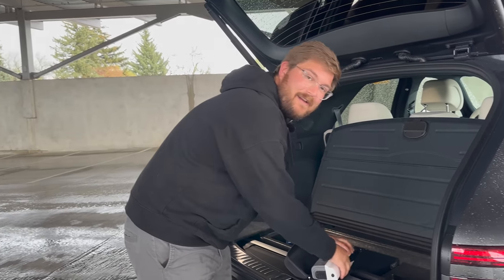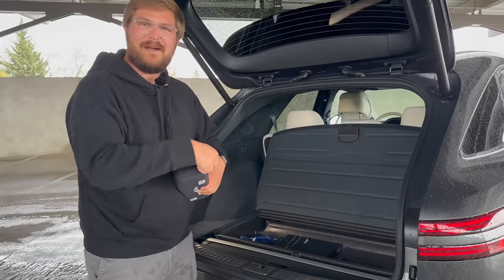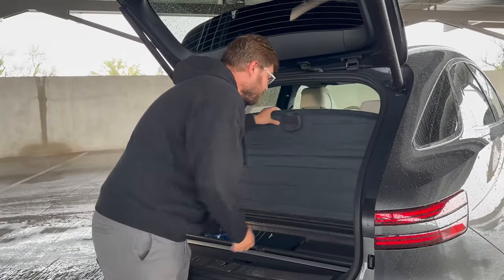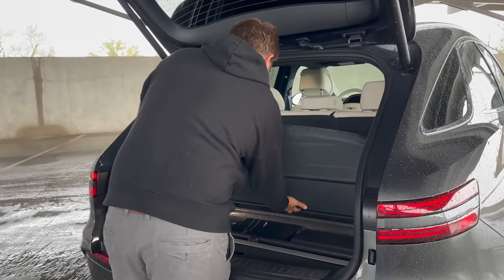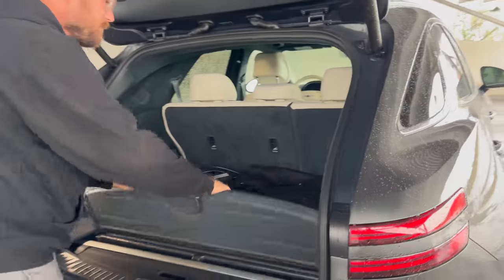My mom and dad have made videos with their Ioniq 5. Camping out, they ran a toaster. They ran, I don't even know what else they did, a bunch of stuff. One thing I'm noticing back here is, let's just make sure we're not missing anything. Nope, no more extra storage.